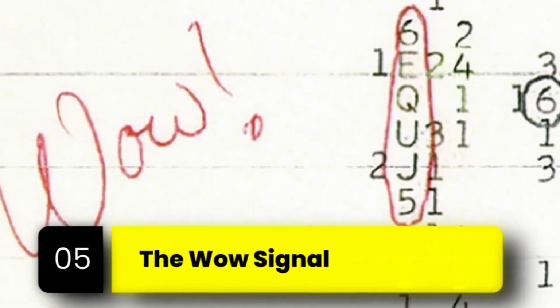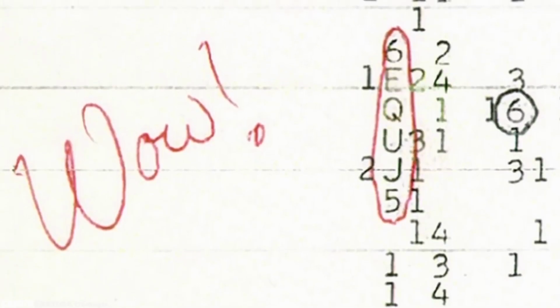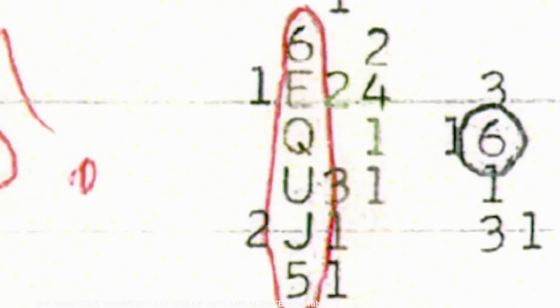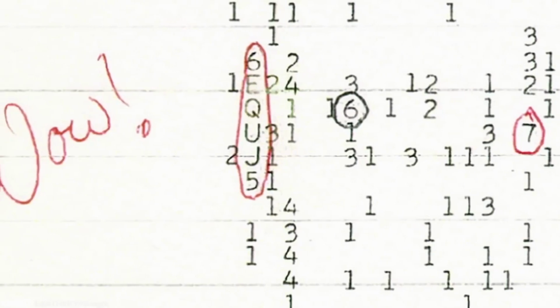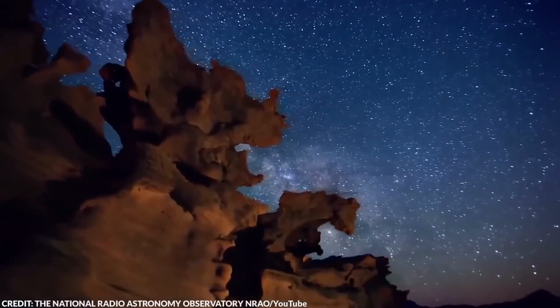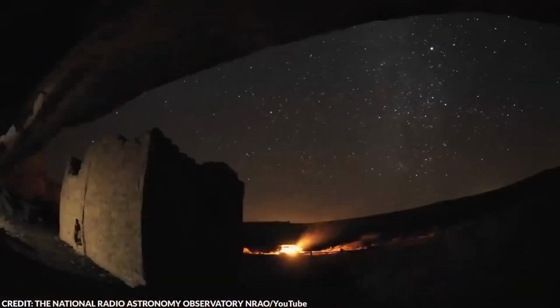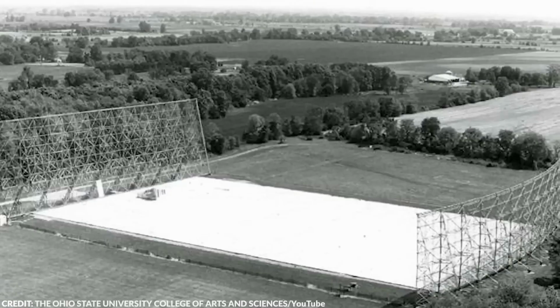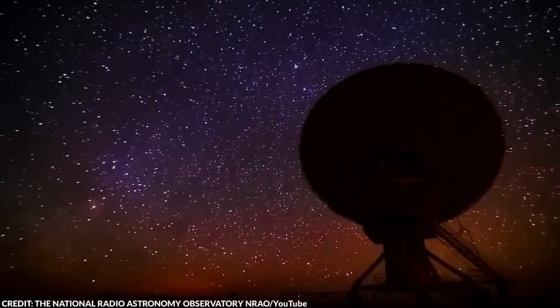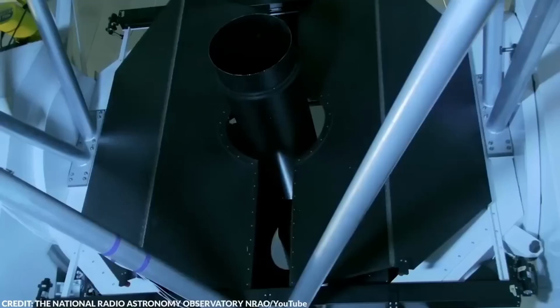Number 5. The WOW signal. The WOW signal was detected on August 15, 1977, by Jerry Ehman, stationed at The Ohio State University's Big Ear Radio Observatory. We've long detected signals from outer space, but this one, as Ehman noted, is quite different. You see, this strong, narrowband radio signal stood out due to its unusual intensity and pattern, leading Ehman to scribble the word, "Wow," complete with an exclamation point, next to the signal's alphanumeric representation on the printout, hence its name.